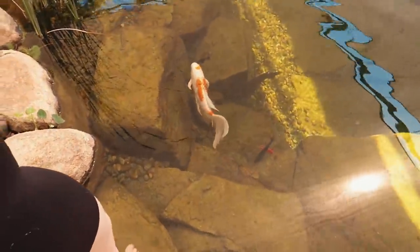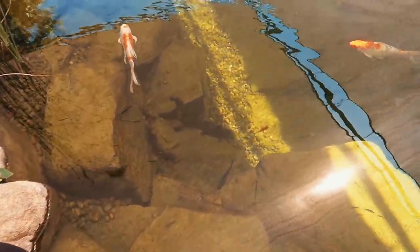Like around me. They're very friendly today. They think we're gonna feed them. Yep. Welcome to the first swimming session of the season in our swimming pond. It is freezing. I don't know how we're gonna be able to stand to get in, but we're gonna do it.